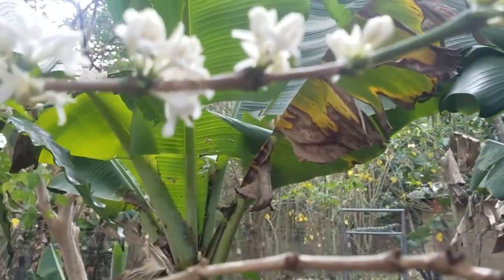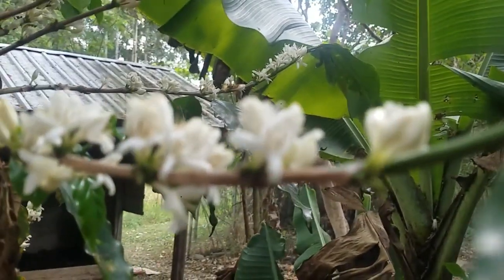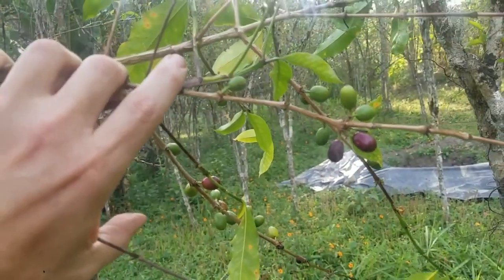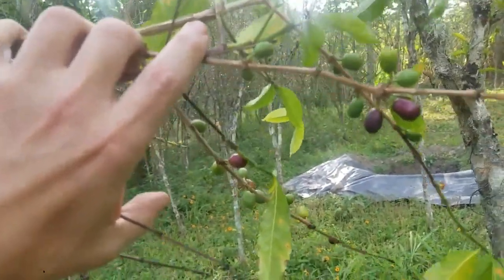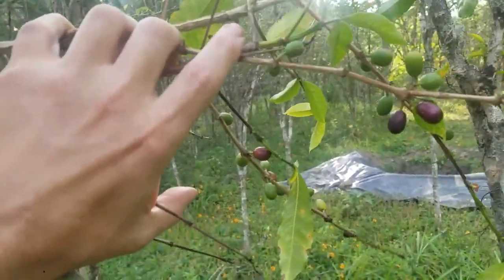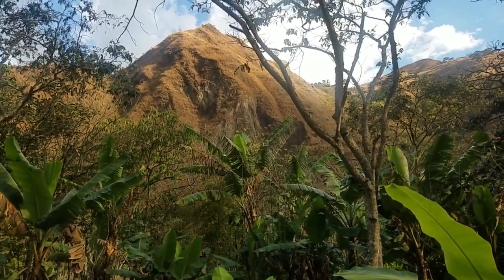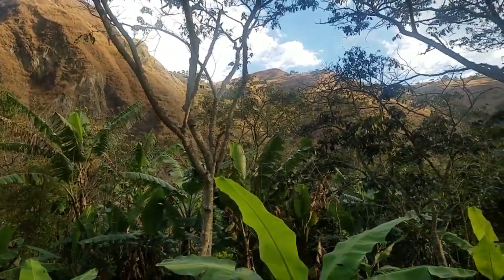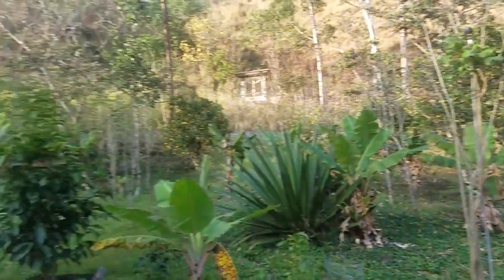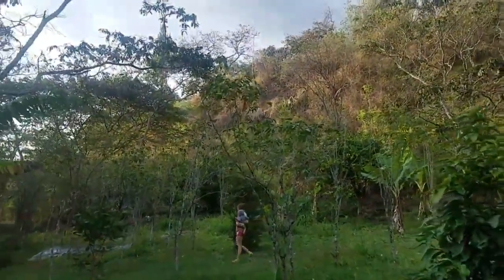It appears the coffee flowers are in full bloom. These are some coffee beans. We actually do roast our own coffee from time to time in a big wok here, and it is absolutely the most fantastic coffee that I have ever had in my entire life. One of my favorite views of the Andean peaks from amongst the banana trees. And over here we have some, you can barely see them, but they are coffee trees.